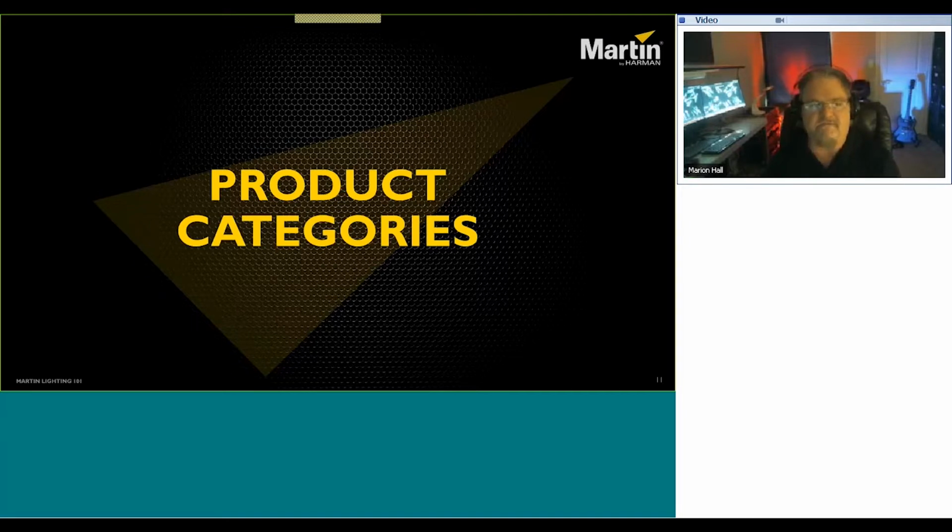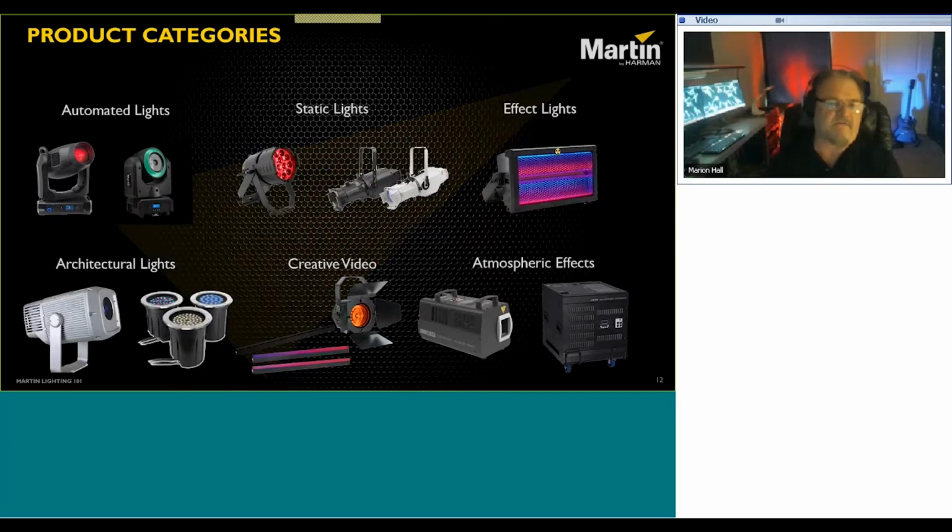So let's go over some of our different products that we have here. We have automated lights, moving lights that change color, pan, and tilt. We have static fixtures, such as ellipsoidal products, RGBW LED products, PARCans with RGBW LEDs. Effects lights, such as the Atomic Strobe LED that you see here on the screen. We have architectural products for lighting buildings. We have creative video products. And we also manufacture atmospheric products such as smoke machines, hazers, and low-lying fog machines. So we'll look at those as we go along here.